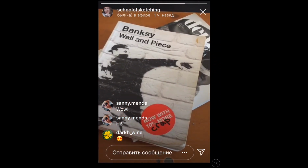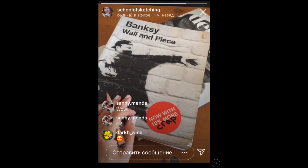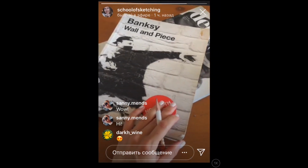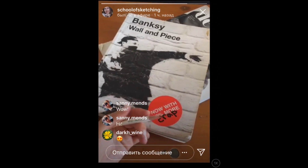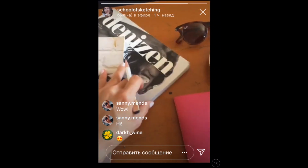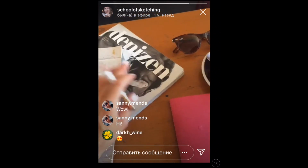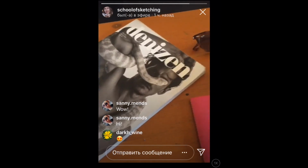If you don't know who Banksy is, he's an amazing graffiti artist based in London. Nobody knows how Banksy actually looks like. So I really love his art. I really love his approach and meaning behind his drawings. And this is one of my favorite style and design, interior design and fashion design magazines based here in New Zealand. So this is like a New Zealand Vogue.